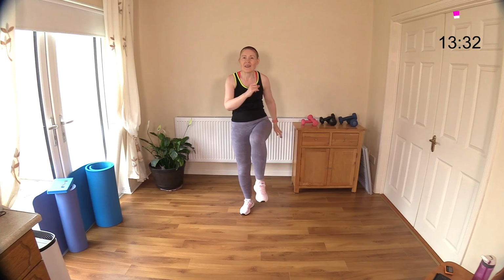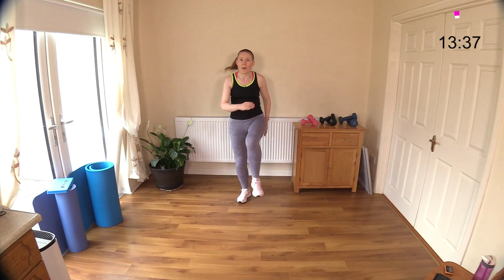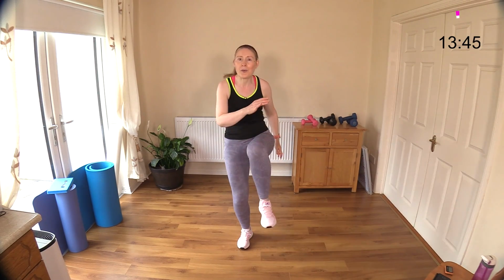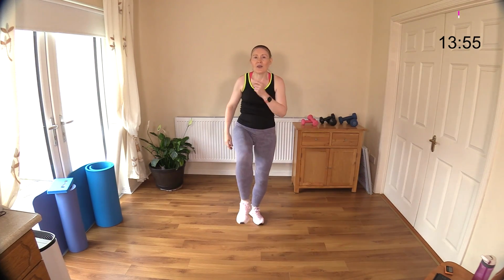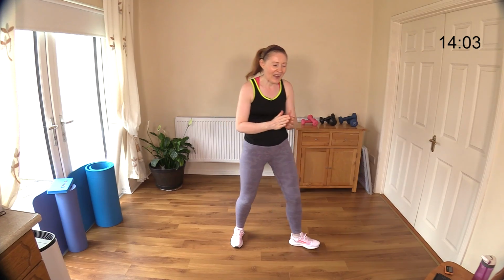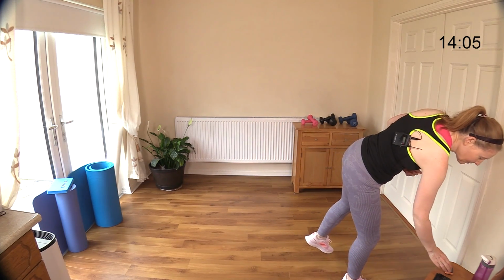Or just step it back if you don't want to do any impact. Okay, that's it. Now feel your abs working, engage your tummy muscles. Jog it back. Good. Good, and all the way back. That's it. Keep going. Work hard here. Now we're going to have a well-deserved drink of water, and then we'll come back and repeat all these moves. That's it. Good. 1, 2, 3, 4. Make your way back. 1, 2. Good work. Okay, let's have a stop for a drink.